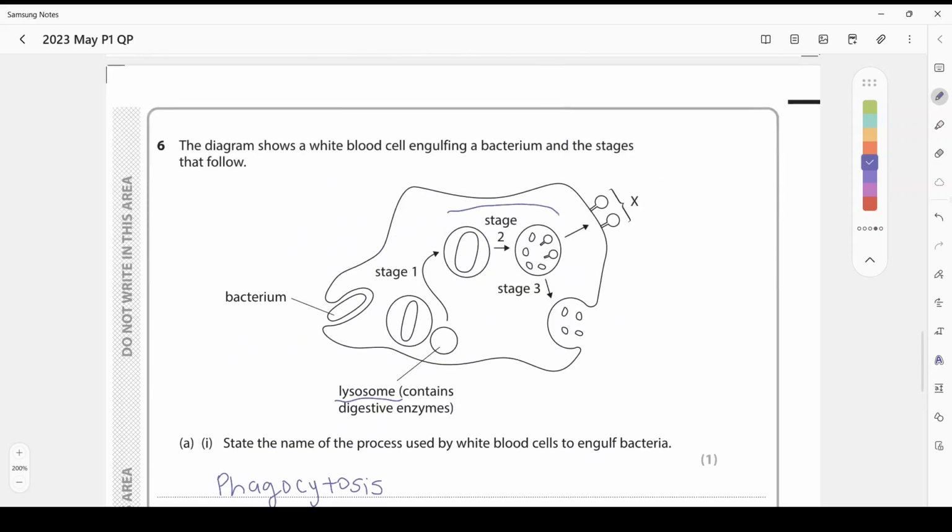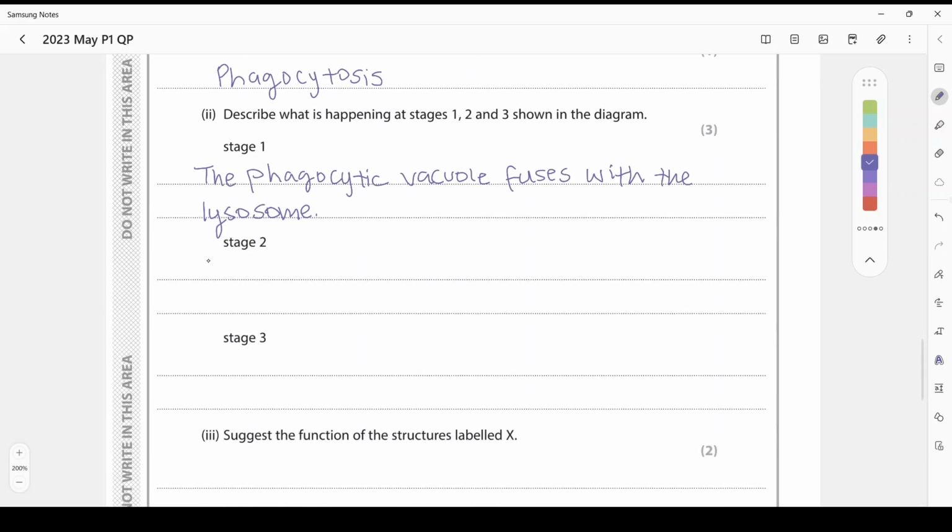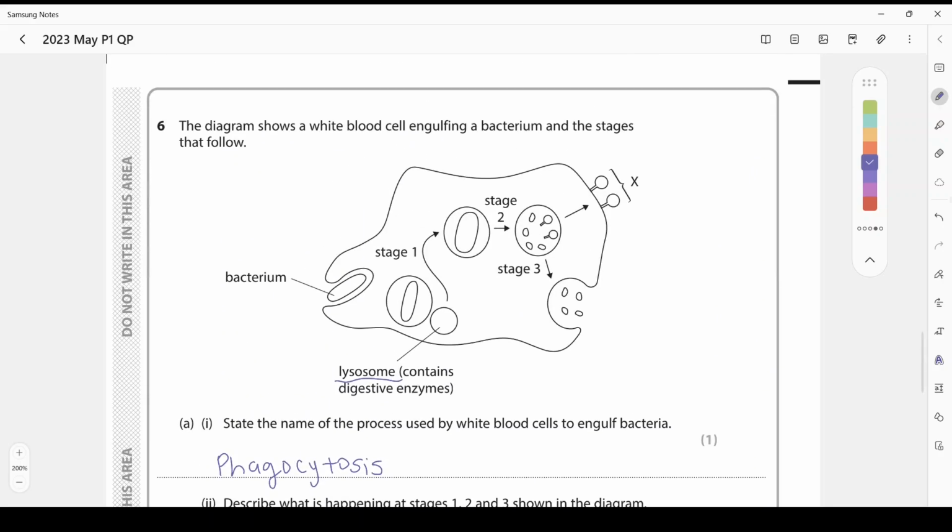So in stage 2, we can see that bacteria is being broken down by the enzymes. So we can write the bacteria gets broken down by the enzymes. All right, and lastly, stage 3.